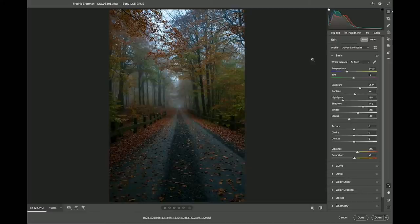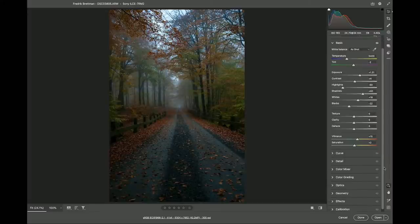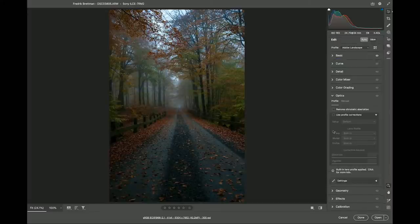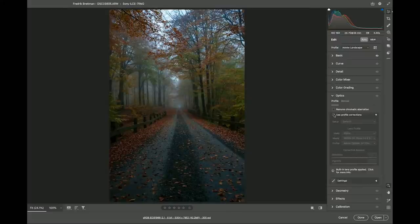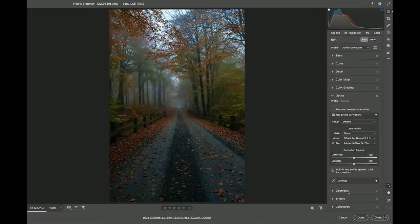Now, I would go down here to the optics and turn on the profile corrections to fix any little lens problems. You can see there was some dark vignetting in each corner. So I would turn that on, and it looks like it was a Sigma 24-70. It said, hey, this is the Sigma lens, and I'm going to correct it for that.